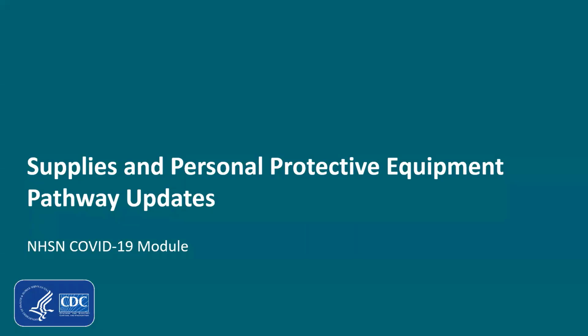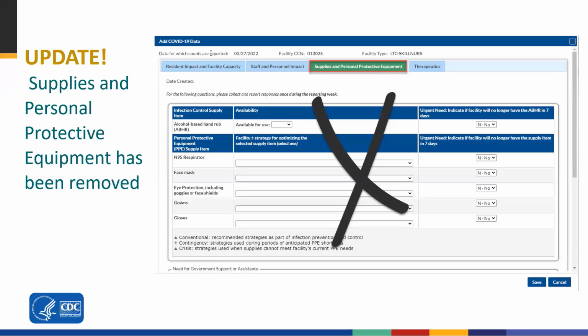Next, I will now go over the updates in the supplies and personal protective equipment pathway. Facilities no longer have to report data for supplies and personal protective equipment. The pathway will be removed from the user interface.